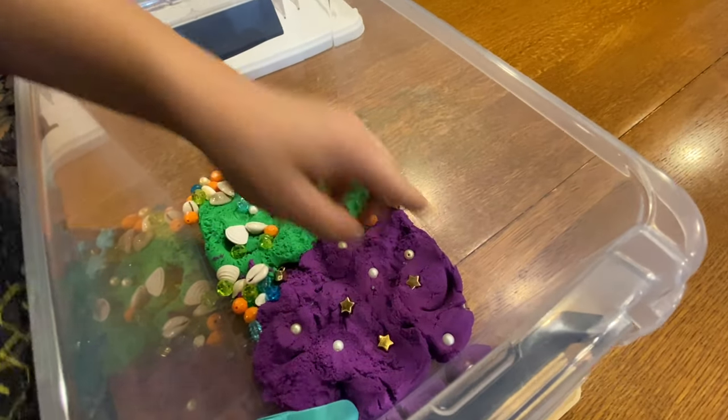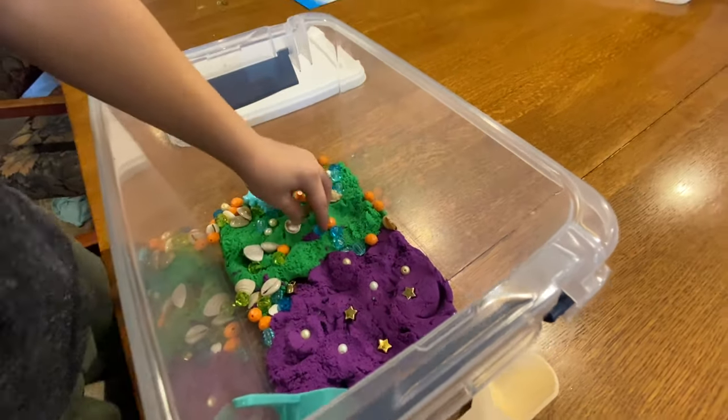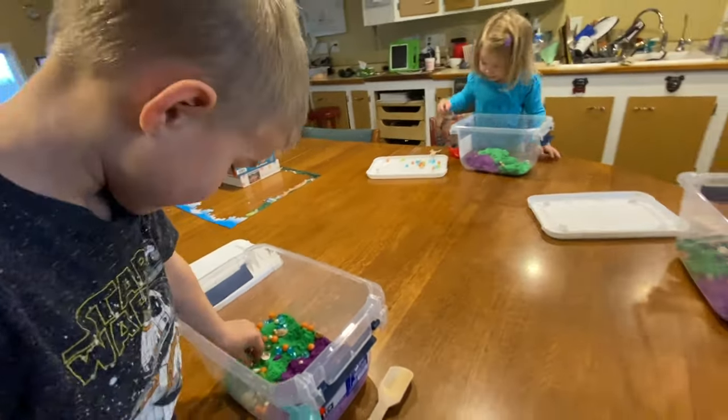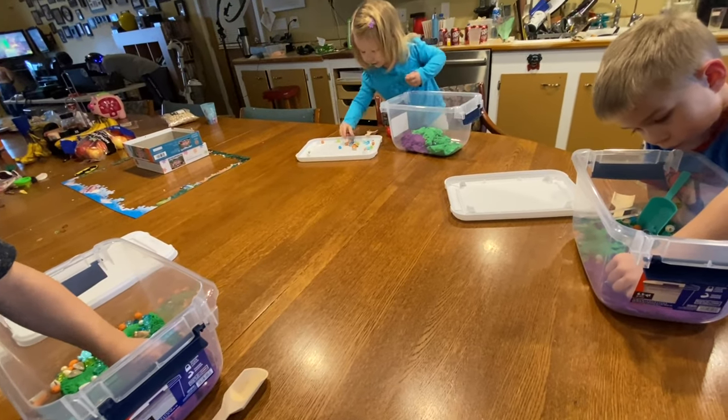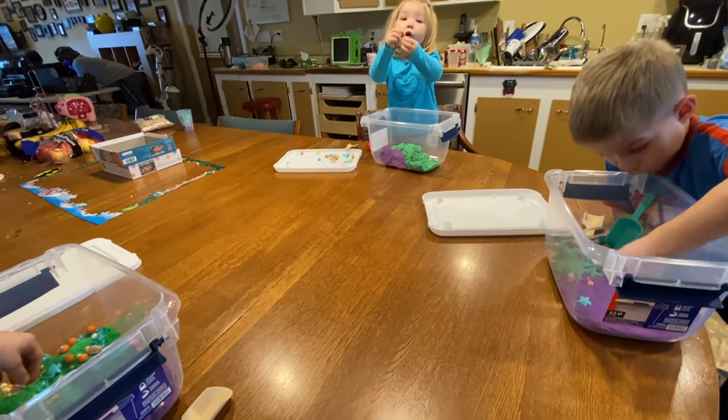Is that going to be the nighttime side? Yeah, and this is going to be morning. I gotta put it in. Look, I got a tool. I got a tiny little tool.